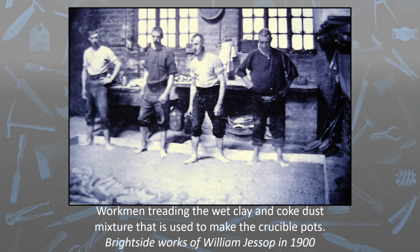Sheffield steelmakers kept the composition of the clay secret, although it is thought that the ingredients used were Stourbridge clay, Derby clay, Stannington clay and coke breeze, or what was called grog. The mixture was then moistened with sufficient water to make it into a stiff mixture. It was then placed in a treading trough. This process involved workmen treading the clay in their bare feet for up to 4 to 5 hours to make the mixture homogeneous and to drive out air bubbles when trodden into a thin layer.